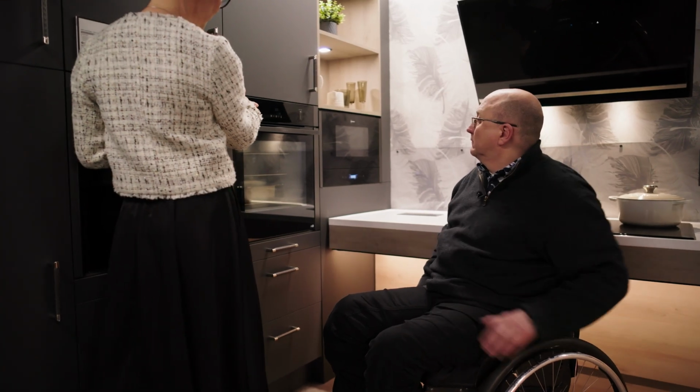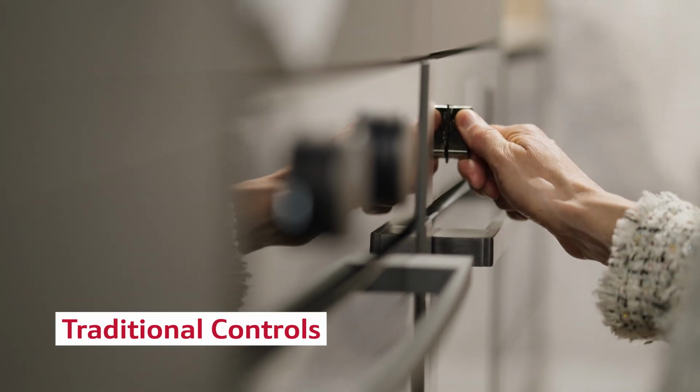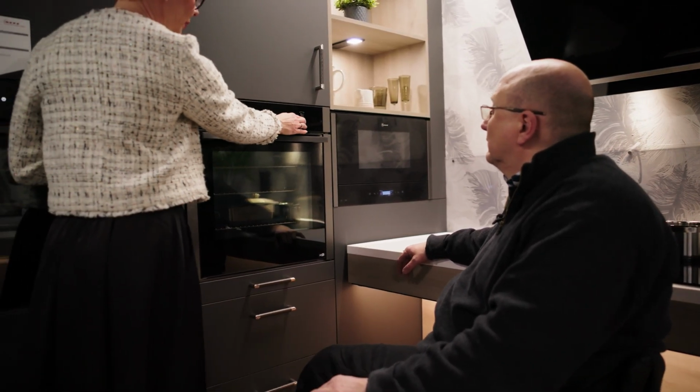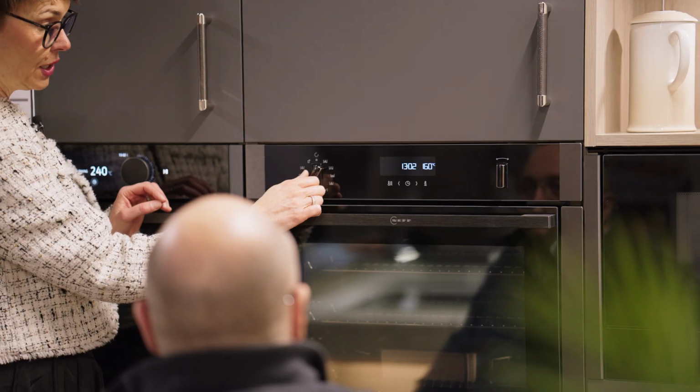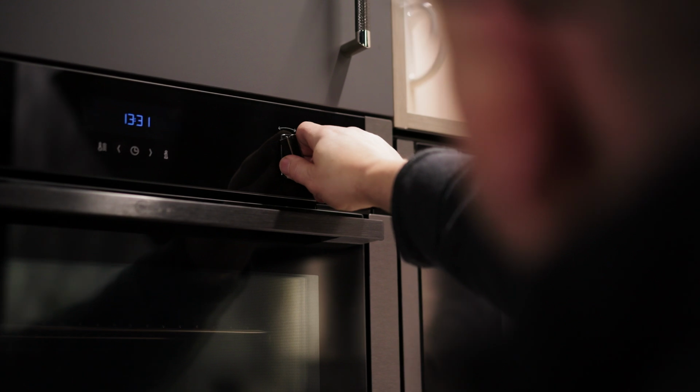When you come to our N50, we also know people do like a traditional control, but obviously if someone has dexterity issues, this has got more of that traditional pop-out dial. So they just turn that round, and then they adjust their temperature on this one.